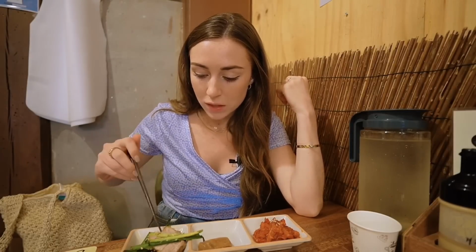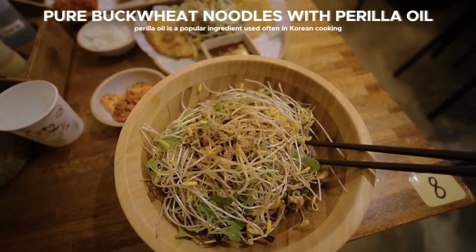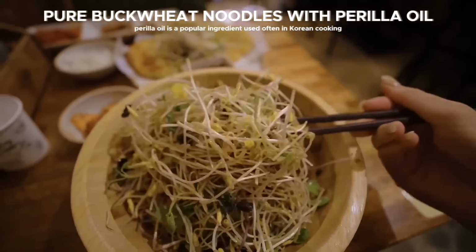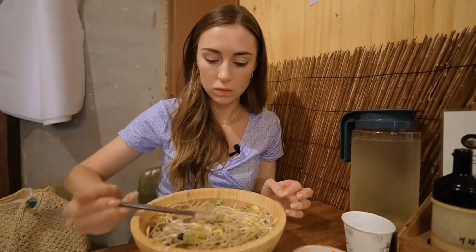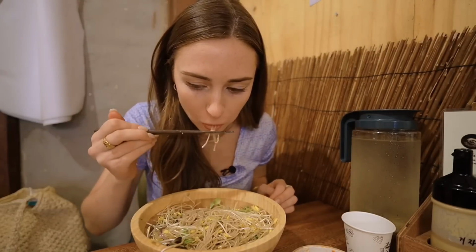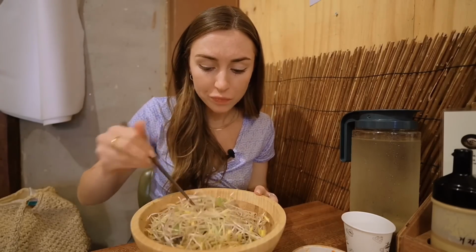Can you smell it? It's my first time to try buckwheat mandu. That was really yummy. Let's give some of the pork a try. Let's eat it. Oh snap, that's so good. So refreshing.